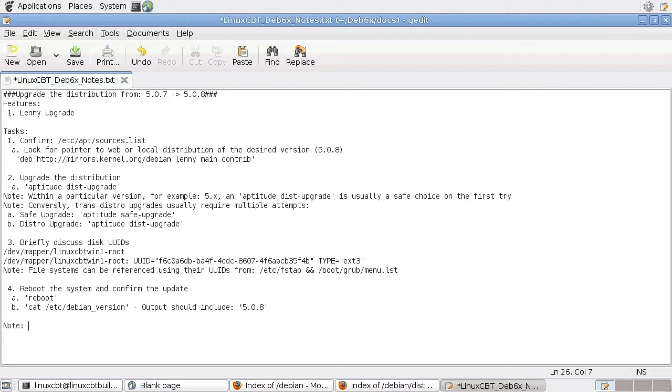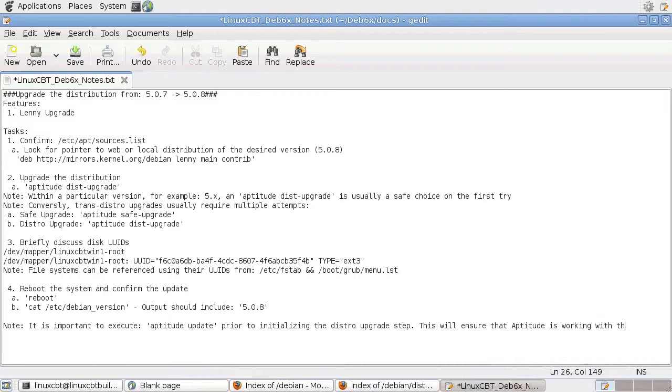Let's just also note it is important to execute aptitude update prior to executing or initializing the distribution upgrade step. And let's just note that this will ensure that aptitude is working with the latest set of packages available for the given distribution version. And this also applies for security updates as well.